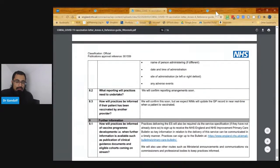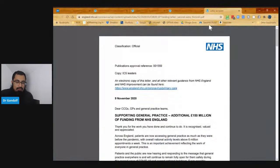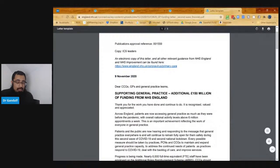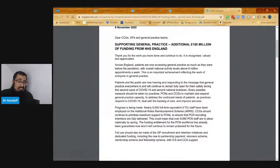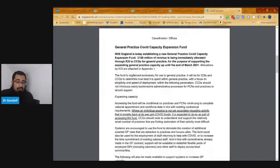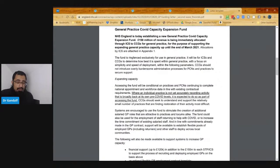In terms of the final part that I did want to talk about was the letter that we've also received that talks about the additional £150 million made available to GPs in order to help deliver this. This is to recognise the fact that this is going to take us away from our normal workload, and therefore in order to help expand the capacity that's available in primary care, there's additional funds available.